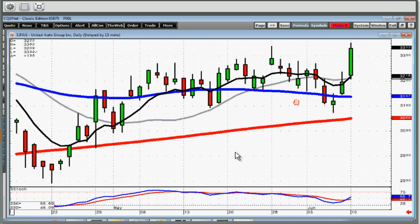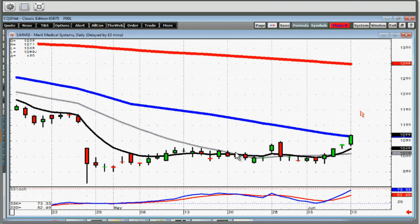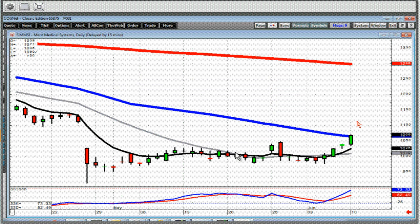PAG, doji gap up. You continue to hold this until you see a sell signal. MMSI, this one you buy on, there's your doji sandwich. Buy this on a positive open. That means the 50 is not going to be acting as resistance. And what do we know about a doji sandwich? There's usually follow through after the doji sandwich.